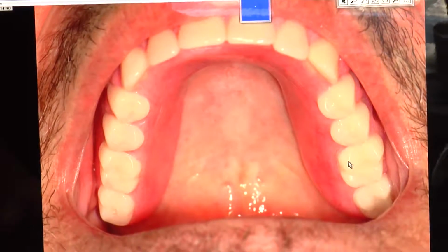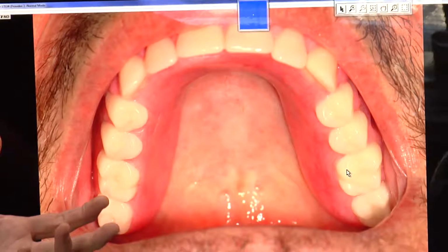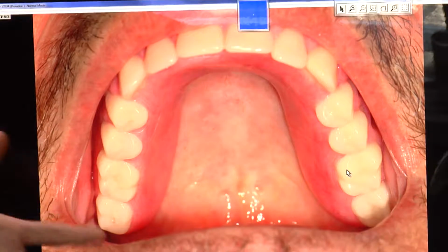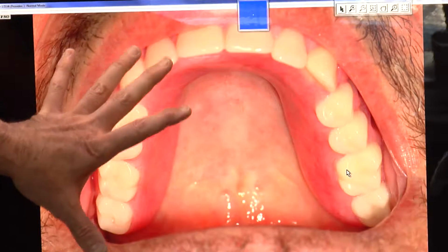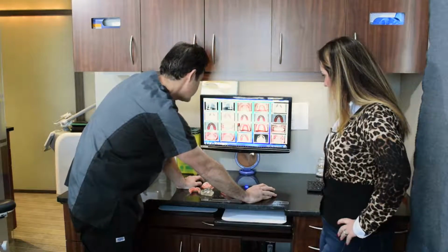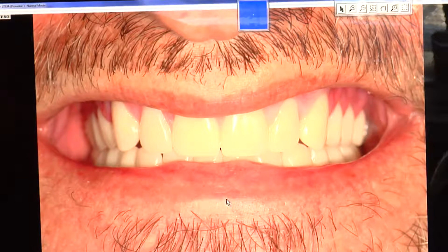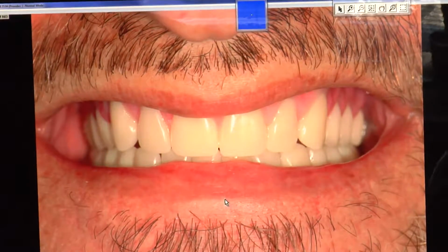Wow. So we can now, the palate is open. They can taste their food better. It's a much better prosthesis for them. And like I said, the chewing is now supported by the bar. And when you see that, when they smile, I think we have a picture here of his smile. So it can look very natural. It functions very, very well.